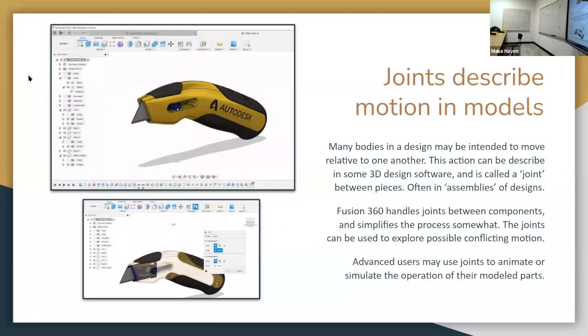Here's another even more advanced thing. Once you have a whole bunch of shapes and bodies and components, you can start to describe joints. Like on this Autodesk example box cutter, they described the connection between that slider piece and the body of the knife. So in the design software, you can check. If you're an automaker, you definitely want to use this to make sure that when someone opens the door, it doesn't crumple the door, right?